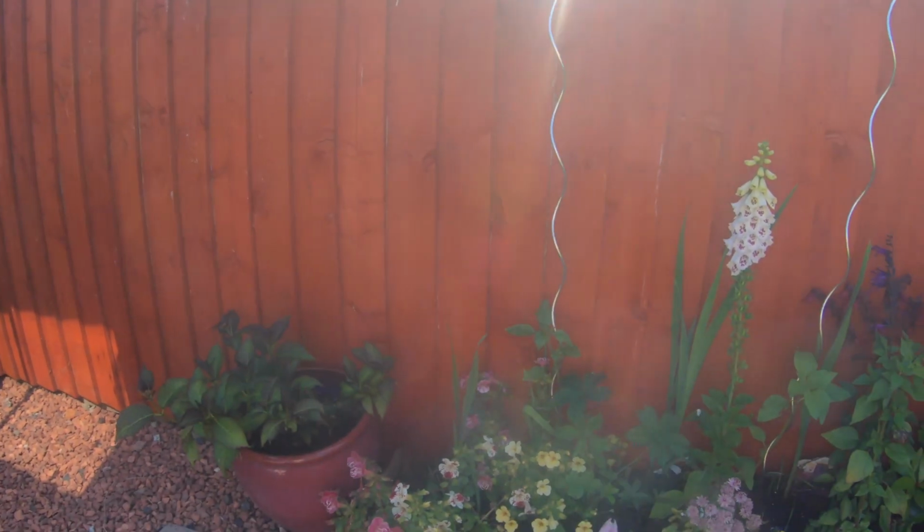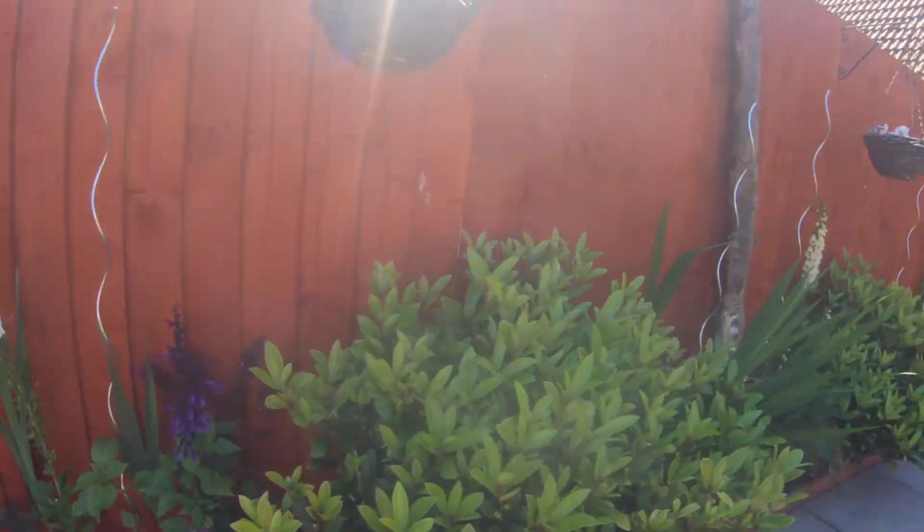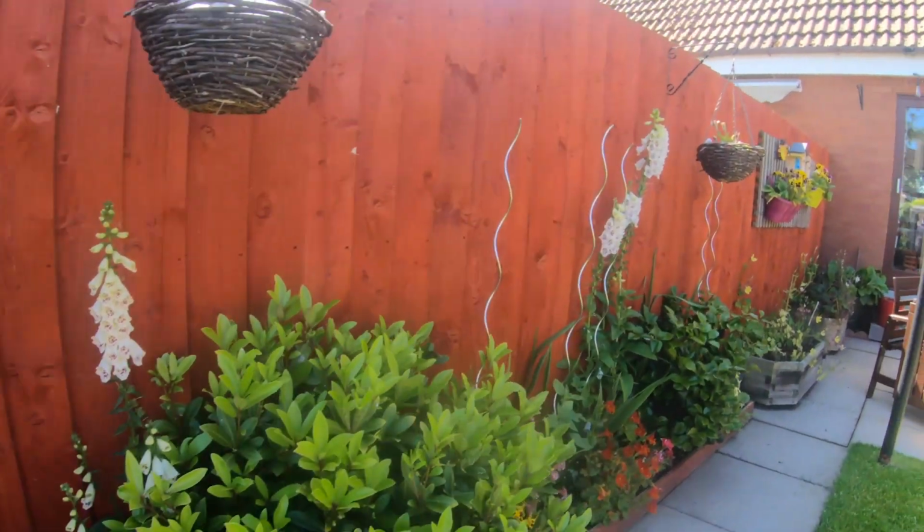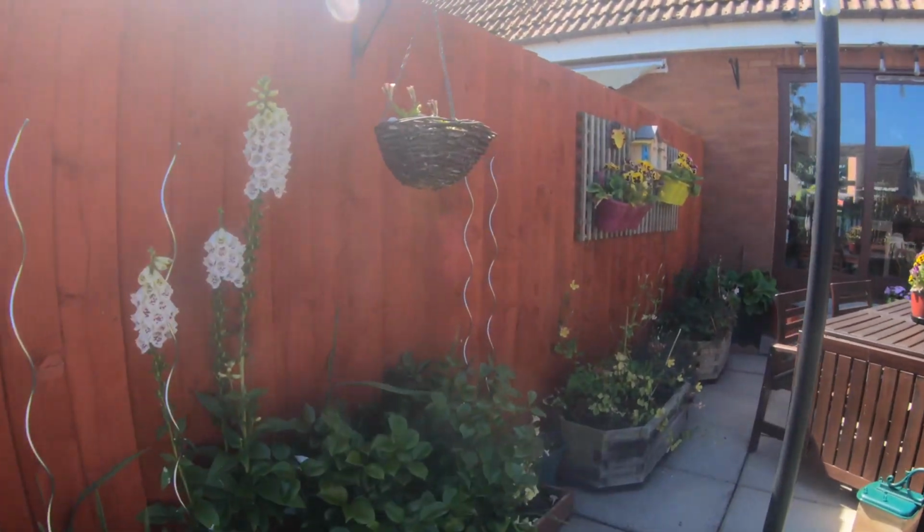I never know whether to show you guys flowers and stuff. I don't know if you're interested in that or if you all just want to know about eaty things. Because I've got awesome bed. Again, some more of my twirly sticks. Foxgloves. This is my favourite little bit here.